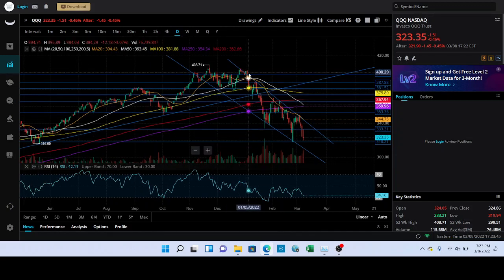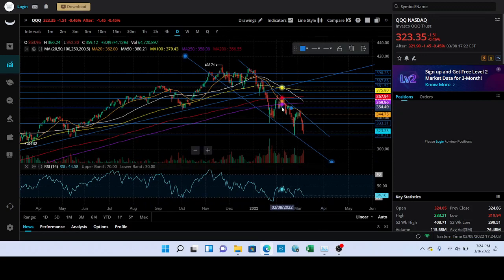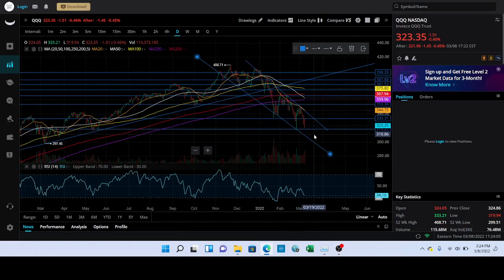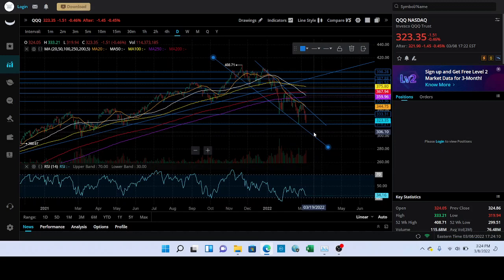We've got this higher low. We got the 50 moving under the 200. It's going to cross under the 250 now. And then we got this 100-day curling down. So things definitely don't look too good. I mean, where could we go if we continue falling? Let me just look at where the next support could potentially be.